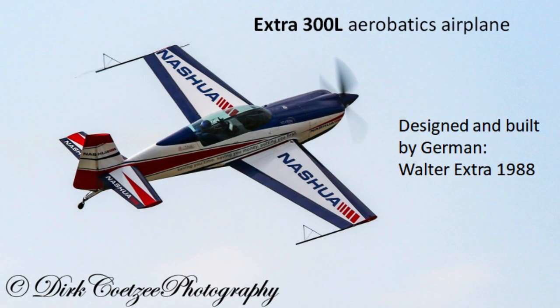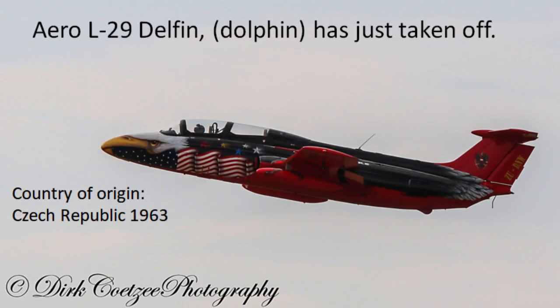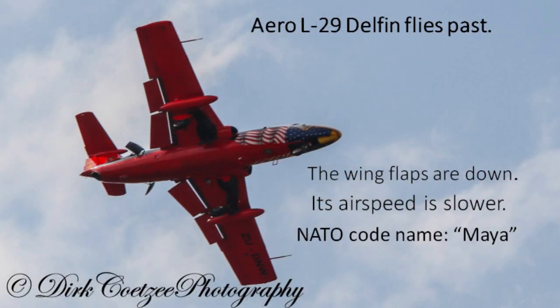Extra 300L Aerobatics airplane, designed and built by the German, Walter Extra in 1988. Extreme flying skills are needed here. Aero L-29 Delfin, Dolphin in English, has just taken off. Country of origin, Czech Republic 1963, brilliantly colored airplane in eagle livery. Aero L-29 Delfin flies past. The wing flaps are down. Its airspeed is slower, which enables better photography.